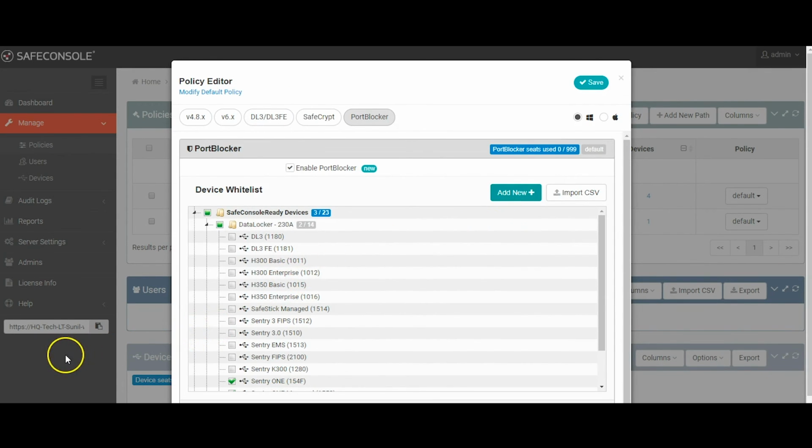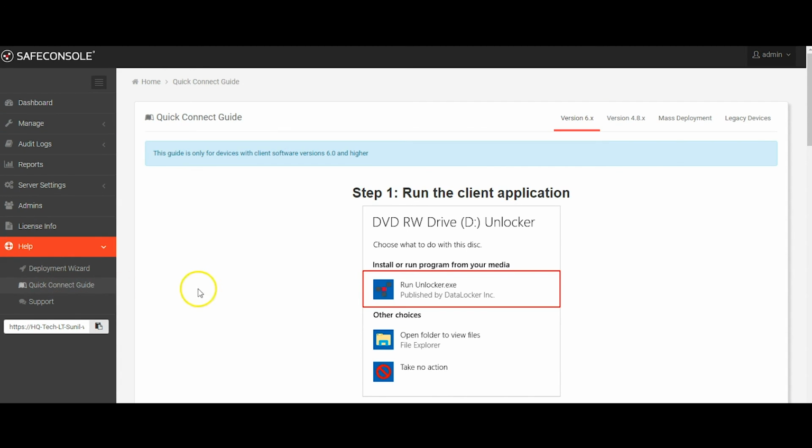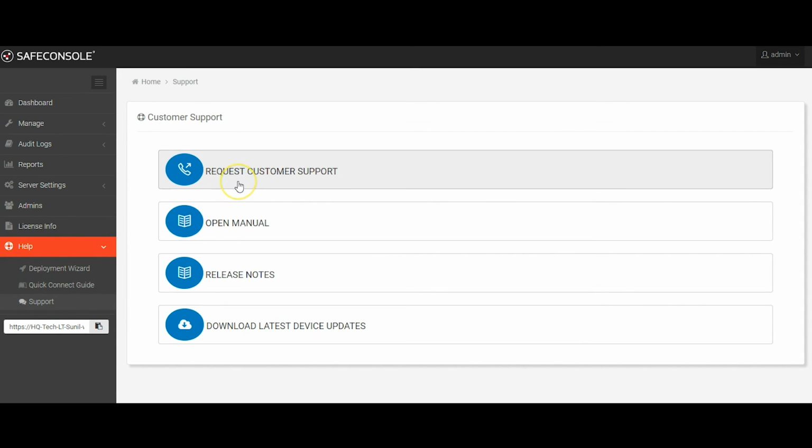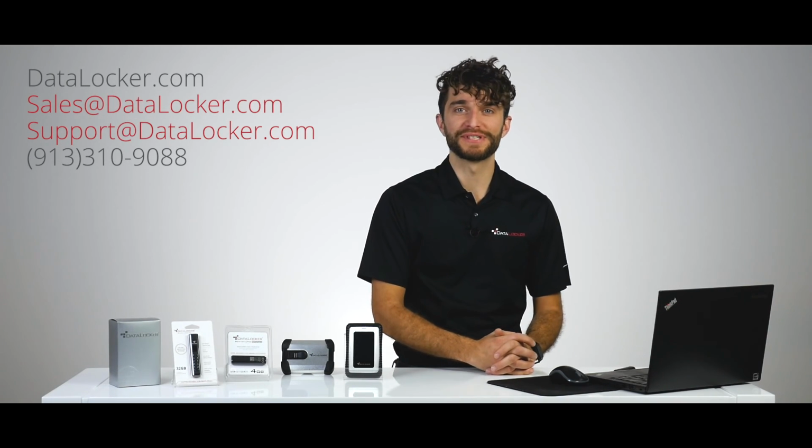Finally, as you get into SafeConsole, if you get stuck, you can always hit up the Help tab on the left-hand side. Here you'll find the Deployment Wizard, the Quick Connect Guide, which includes both the connection token for your devices and instructions on how to register the different versions, and quick access to our customer support portal, the SafeConsole manual, and all the release notes. Well, there you have it. That's a high-level overview of SafeConsole.